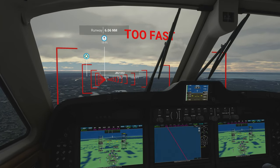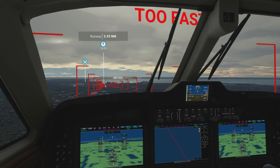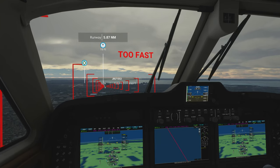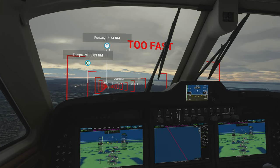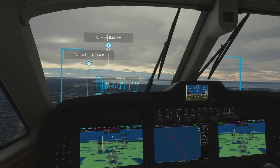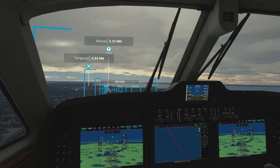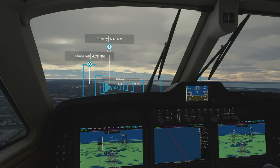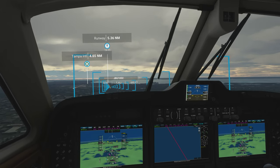Okay. Alright. This is cool. I've never been in line to land like this before. This is really cool. I wonder if there's somebody behind me coming in. This must be a very busy airport.